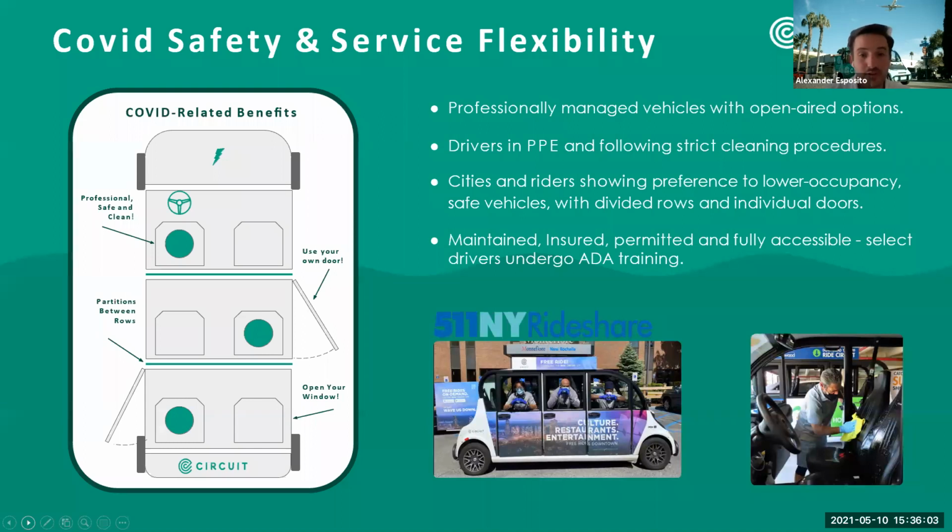Recently in Hollywood, in working with the team there, we saw ridership fall as a result of COVID. We had to put in certain safety procedures. There are partitions between the rows. All of the drivers are cleaning the vehicles regularly. We're also requiring PPE.